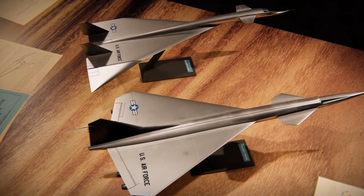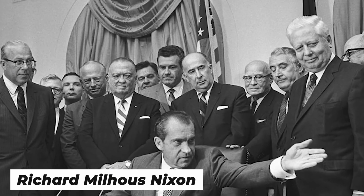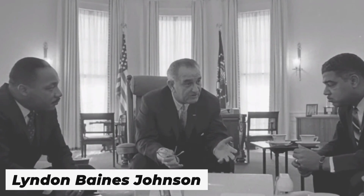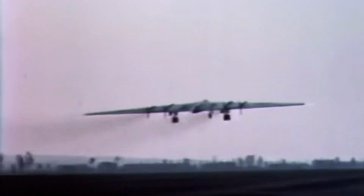Despite this, the Air Force continued to seek a supersonic bomber. The Nixon administration showed greater openness to this idea compared to the previous Johnson administration, leading to studies commencing in 1969. The very first test flight of the initial model happened in 1974.